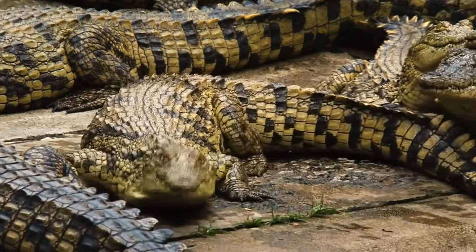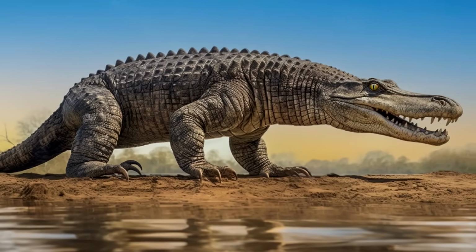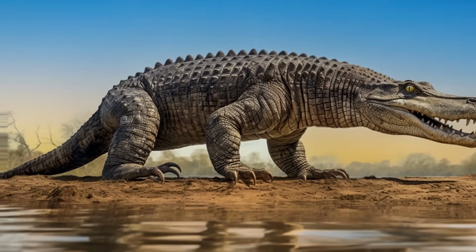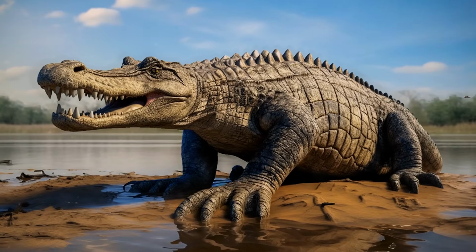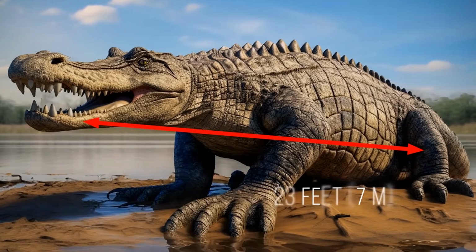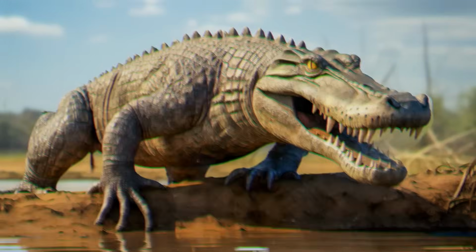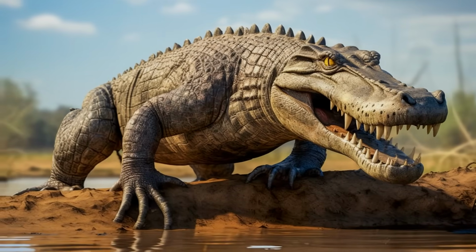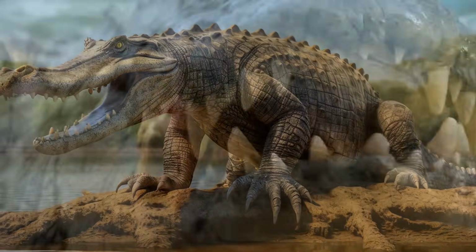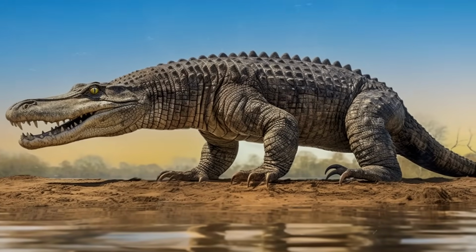Now imagine a crocodile. Okay, imagine that same crocodile, only supersized, with sporty legs, doing its thing in Australia about 1.6 million years ago. Well, say hello to the quinkana. These crocs were extremely large, reaching 23 feet. And no, they weren't lazy river loungers. These creatures really loved spending time on land. They evolved to have strong legs for their chases and razor-sharp teeth designed for slicing, not gripping. When did we stop sharing beaches with them?